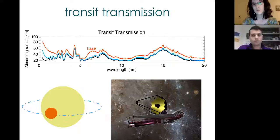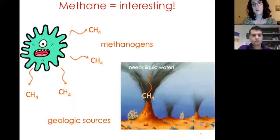But I do want to point out that there's a feature at about 6 microns that you can see labeled there, haze. That is an absorption feature that you see as that bump in the orange spectrum compared to the other two spectra, and that feature is due to the haze itself. So this would be potentially another way of detecting organic haze in a planet's atmosphere. Now, organic haze is interesting because methane itself is interesting. Methane can signal fascinating processes like biological processes and also serpentinization, a process that needs liquid water in order to produce methane from geology.